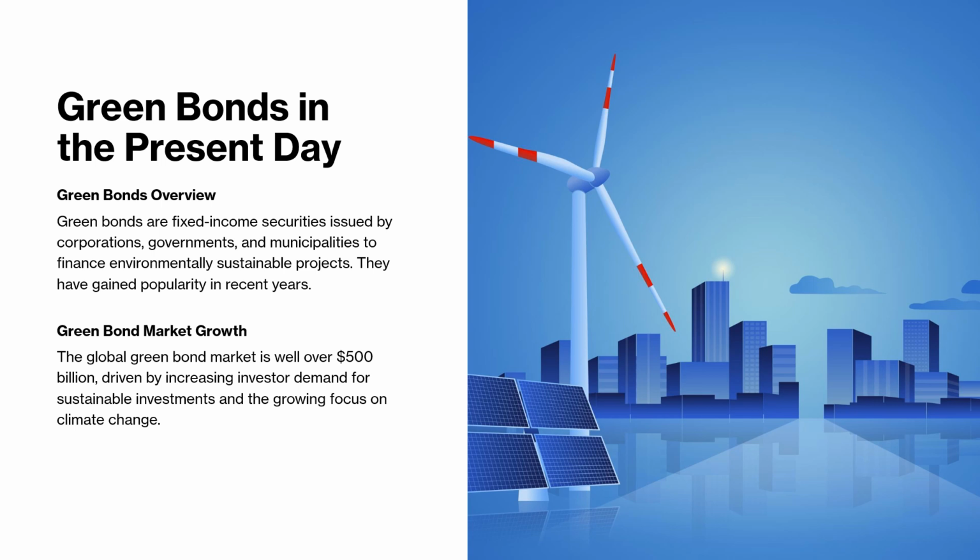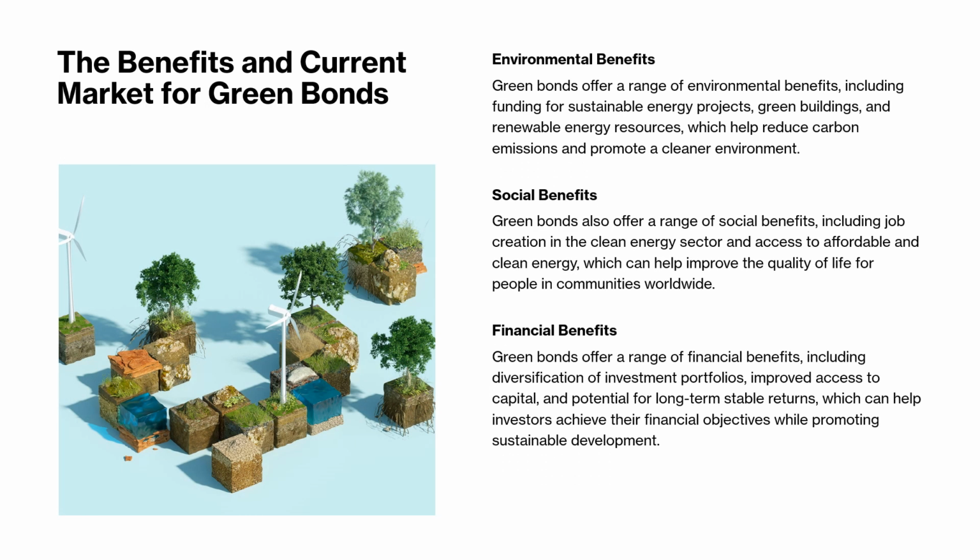Green bond market growth. The global green bond market is well over $500 billion, driven by increasing investor demand for sustainable investments and a growing focus on climate change. The benefits and current markets for green bonds.